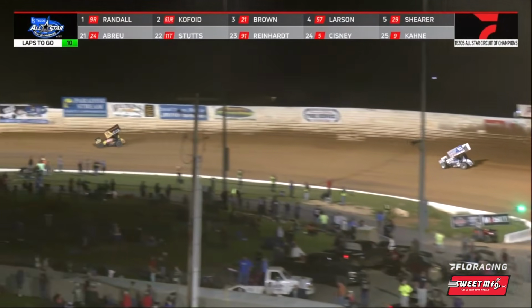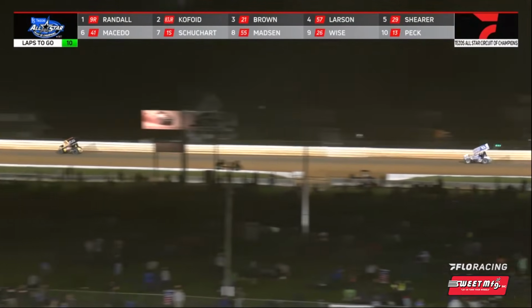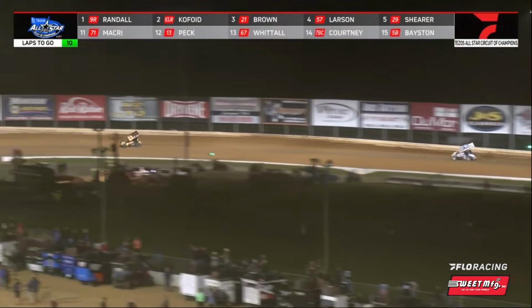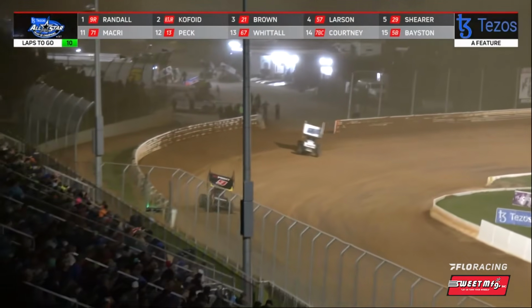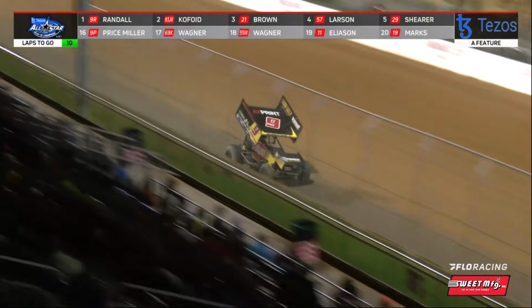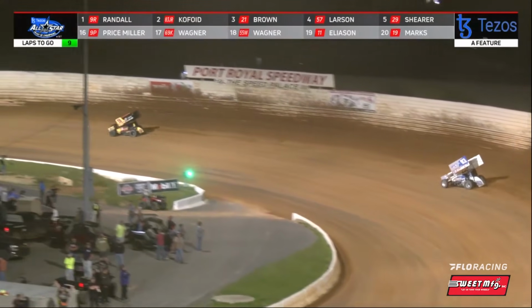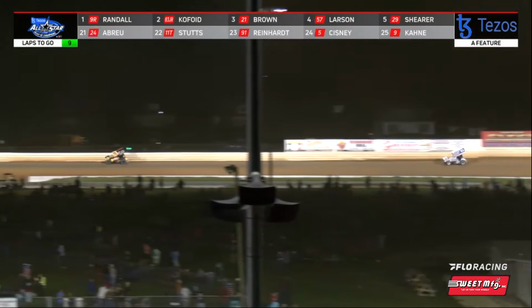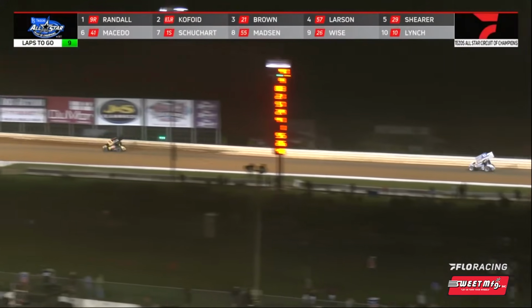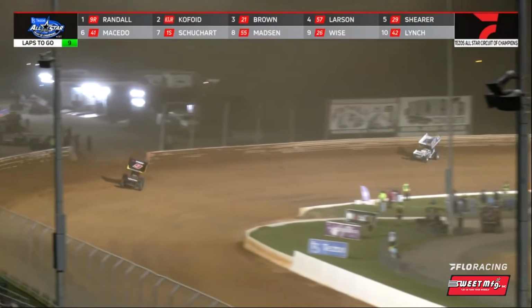Buddy Kofoid cut the lead down to a second. He is starting to close in on Randall. Both cars working the top side of the racetrack at this point. You don't think we're going to get in the lap traffic as we just have 9 laps to go. 9 to go. Randall added to his lead a little bit that time by. Lap traffic still about a straightaway ahead of Chase Randall. That's where Randall ran into problems last time, and Brent Marks was able to pounce. We might get there with a couple of laps to go.